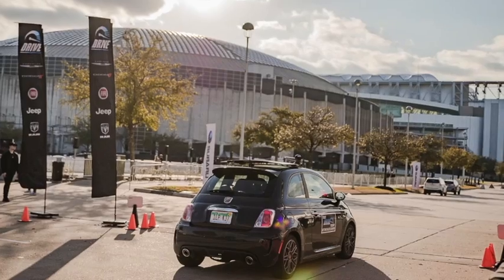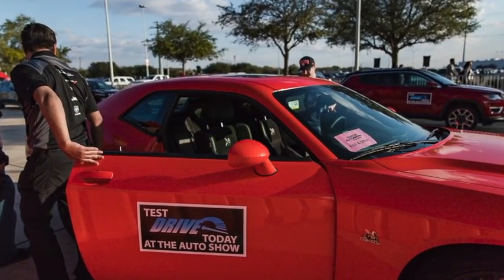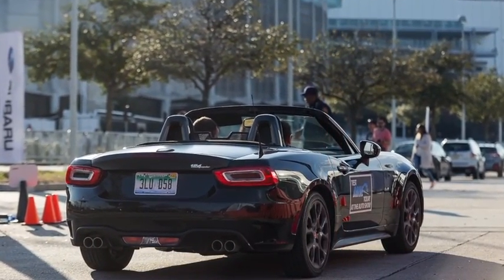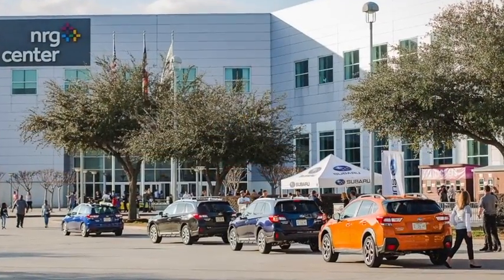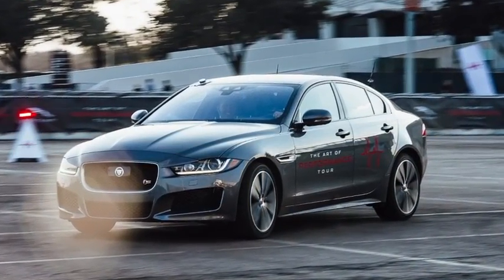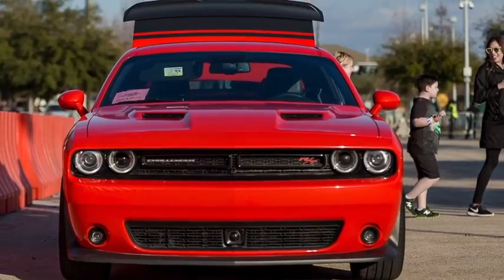I think one of our most popular attractions in this festival of the Houston Auto Show is the test drives. We have over 80 different vehicles that you can actually test drive here, and that means going out on Old Spanish Trail, Fannin, and doing a 5-10 minute test drive with a product specialist. It's probably the most opportunistic aspect of the Houston Auto Show.